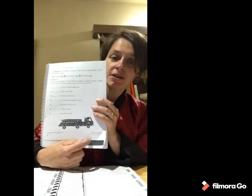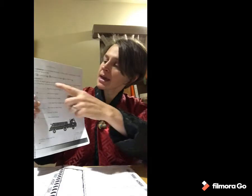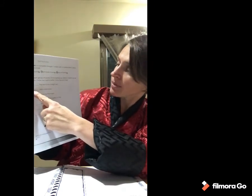Okay, so turn to page number 67, right there, 67. It's handwriting. Okay, and then read the directions. Look at each group of words. If it is a sentence, make a check mark or a tick on the line. Circle the capital letter and circle the end mark. So if it's a good sentence, give it a tick and circle the capital letter and circle the end mark.